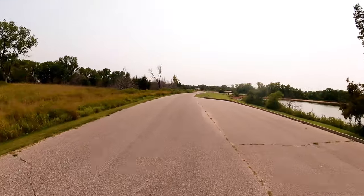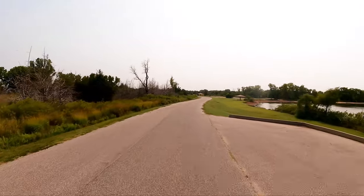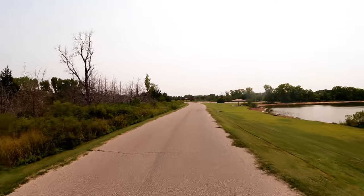Running into the wind. I think that's a Bob Seger song, isn't it?